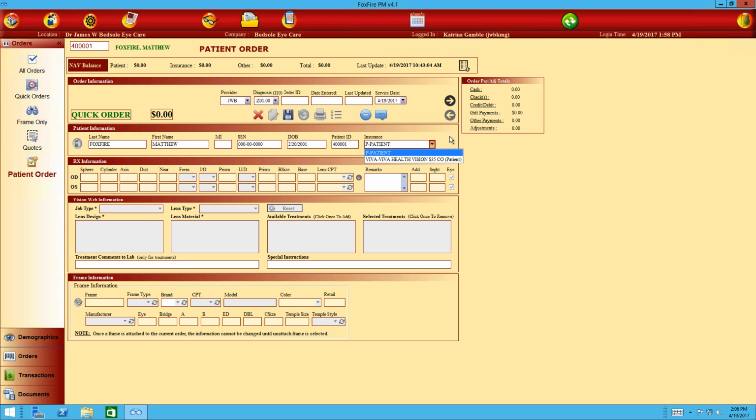If he saw the doctor and he saw optical and some is going to VSP and some is going to Blue and some is patient responsible, the best thing to do is just leave this at patient, because we can always assign each individual line item to its own insurance. Either way, each one needs to be reviewed.